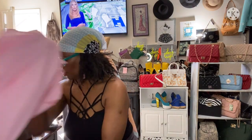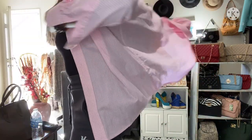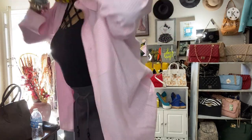All right, so that's it for the blazers. Let me put on my Izod shirt, the main shirt that I thrifted, a button down. I had to bring out some pink. I'm like, it's spring, pink gotta come to play. All right, so next.